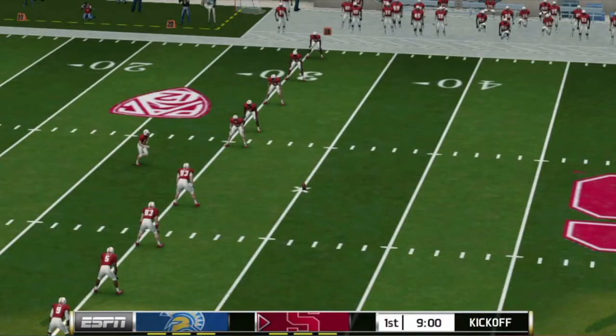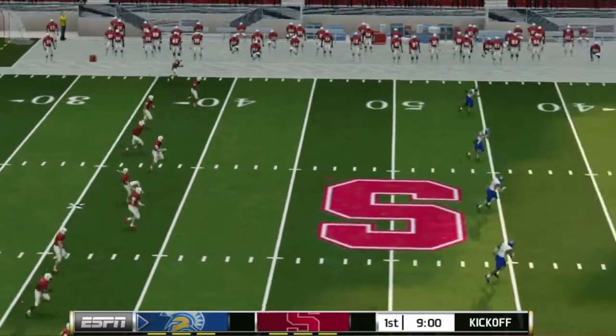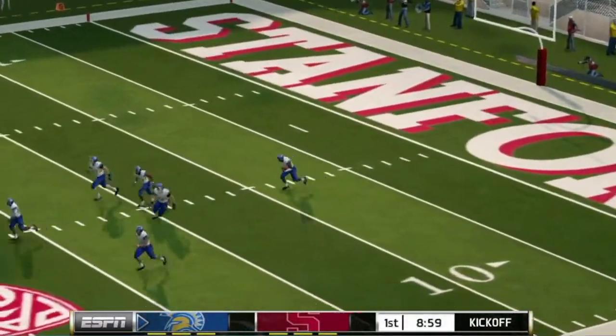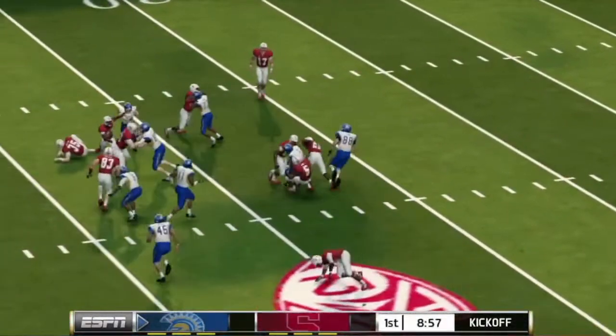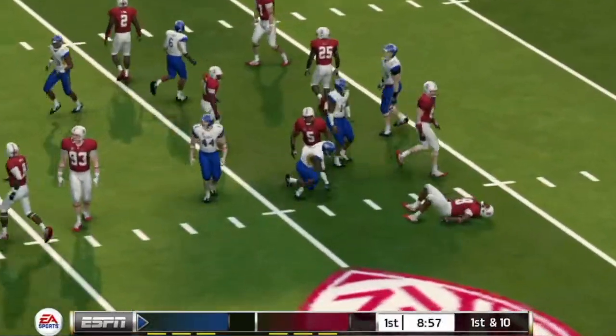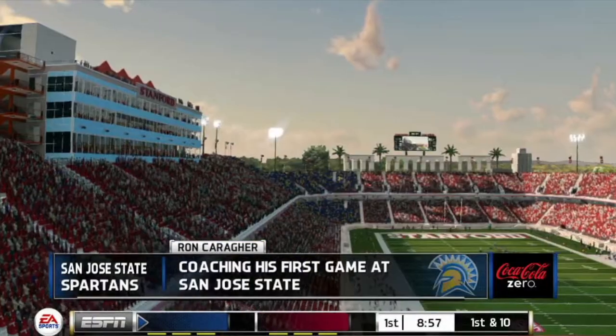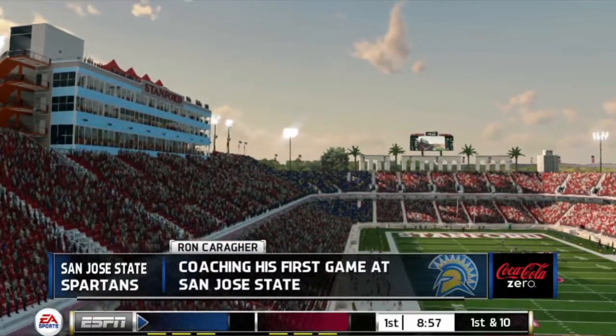Stanford has been waiting all week for this one. Get ready, folks. The opening kickoff is finally here. Carr fields it at the 3. He's taken down at the 24. The Spartans have a new head man. New theories, new hopes, new dreams. Will there be new wins? We'll find out.